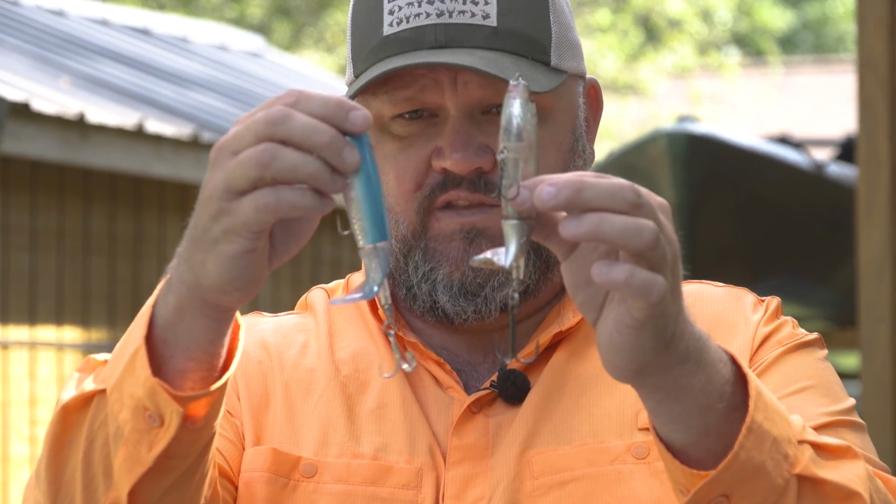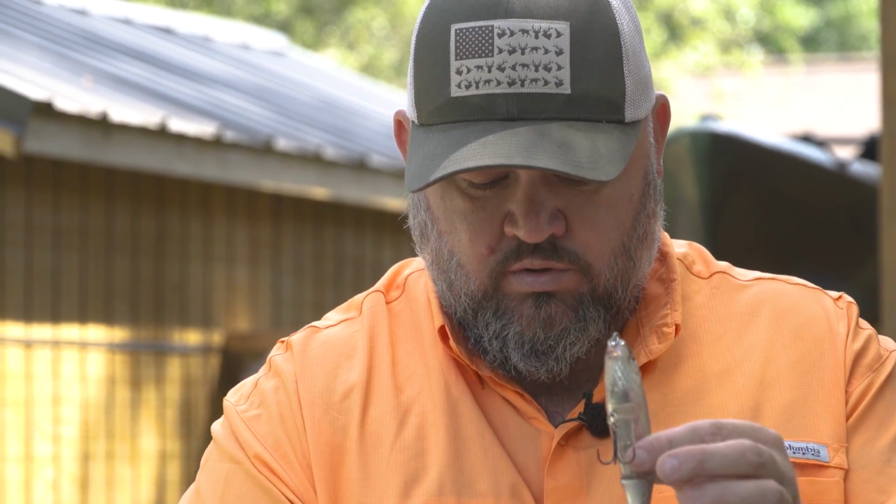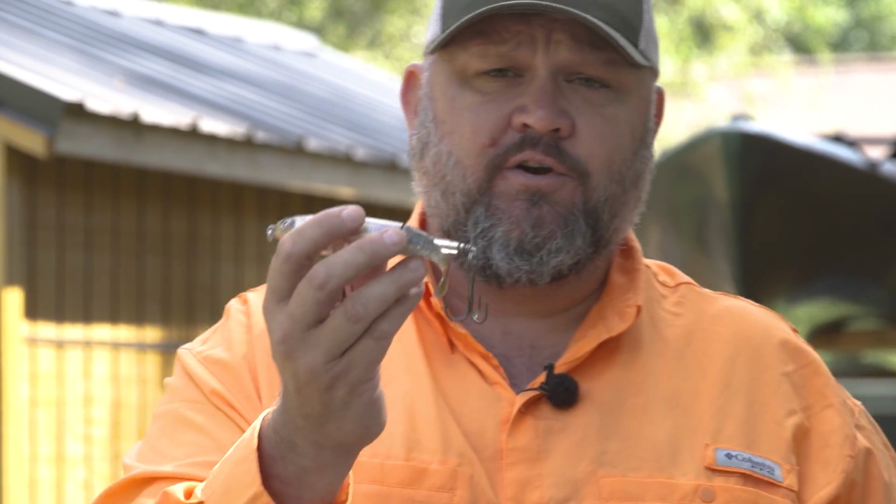Anything that's silverish blue is going to do really well for those fish that are feeding on the migrating shad. Now, one of the things I really like to do, and I want to show you the contrast here, is remove the stock hook on all of my Whopper Poppers except the 90. That's the one most people complain about, but I'm going to tell you why I don't, and why I do change it on my 130 size.